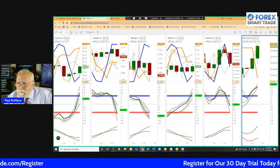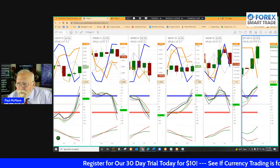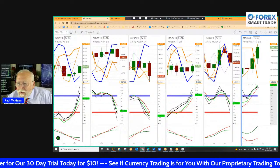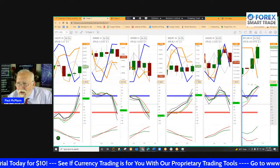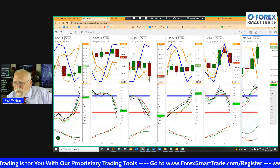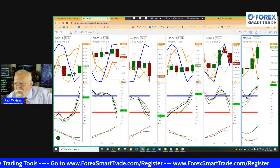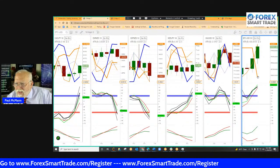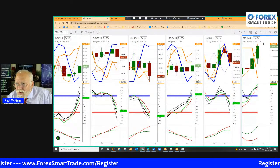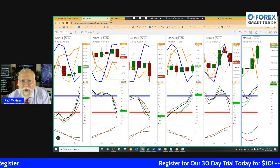Bitcoin. Bitcoin 9, and the lines are way up here. Bitcoin US dollar. But you know what? Why aren't we going to take this trade? Because the orange line here, and we saw this last night, the orange line is in the wrong spot. Should be way up here. So I'm going to pass on this because the line isn't in the right spot.